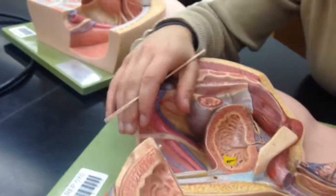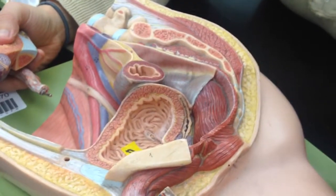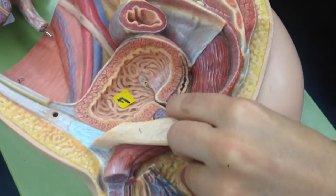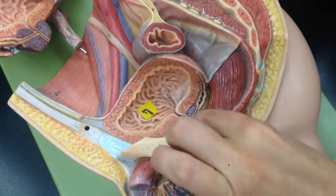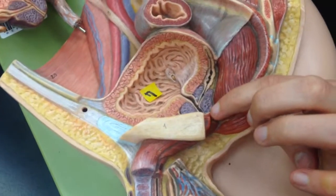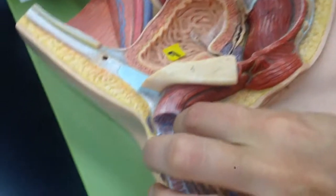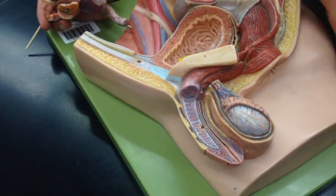Okay, so looking at some other important features right here. I'd mentioned the urogenital diaphragm earlier, and this is the urogenital diaphragm right here. This is where the membranous urethra goes through. This is skeletal muscle. This is where your voluntary urethral sphincter would be, with the skeletal muscle part right here. So it goes right through the pelvic floor right here. And then when it gets here, that tube is the spongy urethra. And so the urethra comes in 3 segments in the male.